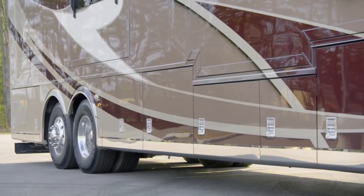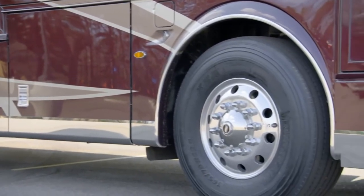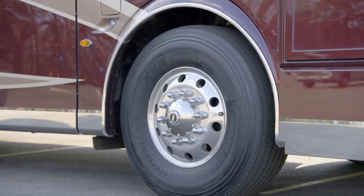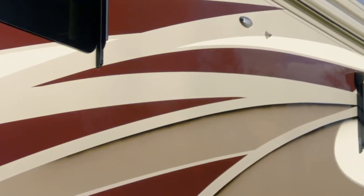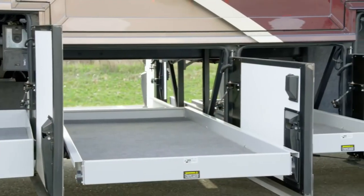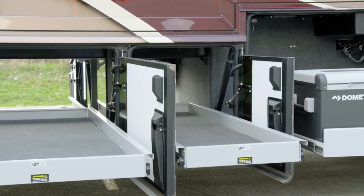Welded to the chassis is our star foundation, a steel superstructure that adds support and promises a quiet ride. Our exclusive full-paint masterpiece finish adorns each Essex and is seen here in Trove. It's made possible by BASF and Industrial Finishes. Essex offers generous lit basement storage with power storage trays and power door locks.